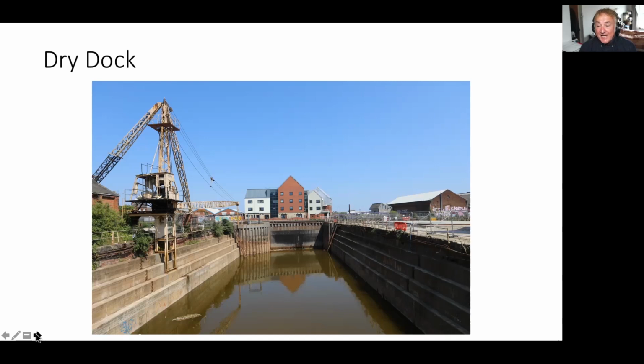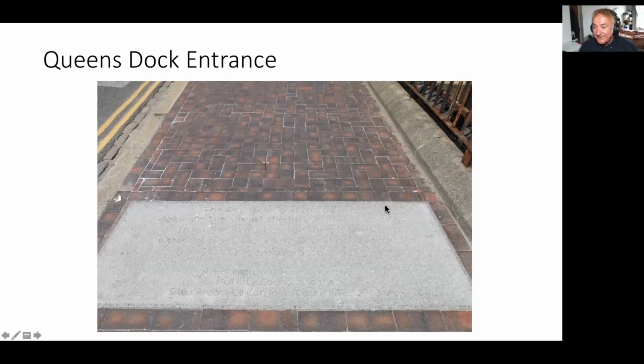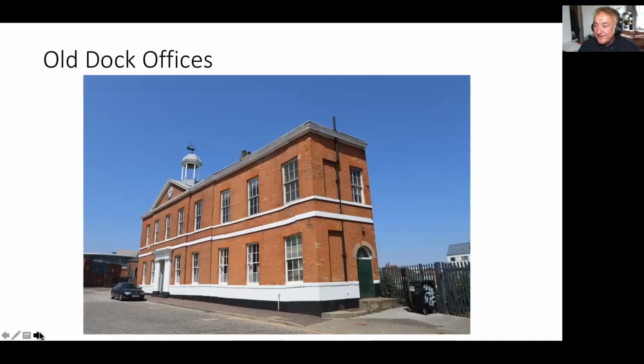So I guess this area will become a bit more gentrified, perhaps, or more visitors will come down here to look at this area at the top of High Street, because it was the main entrance to the dock. Sorry, that's a hardly legible thing in the pavement, but it basically says this was the entrance to the Queen's Dock. You don't notice it, it's easy to walk over it. So when I came back up the street, I noticed that it was there.